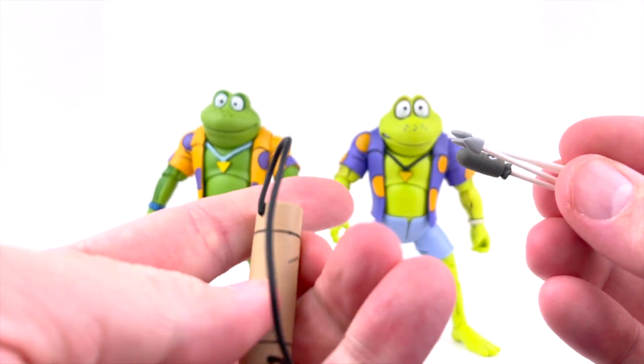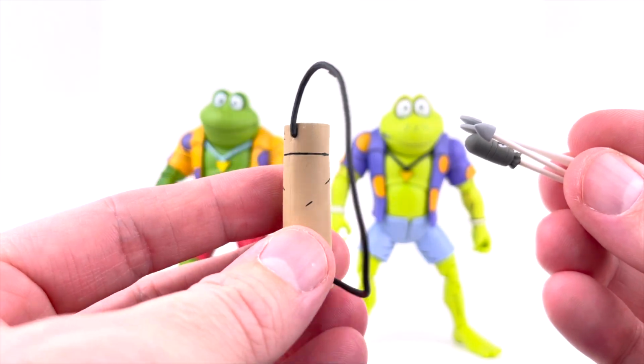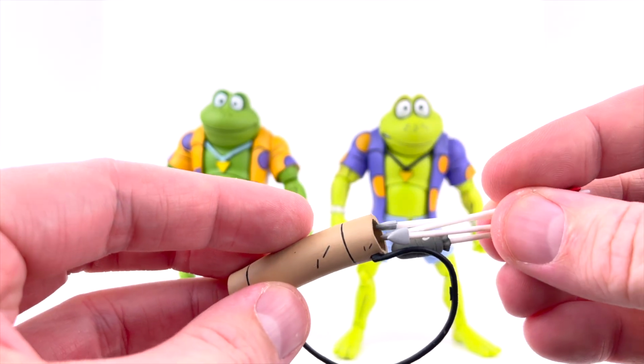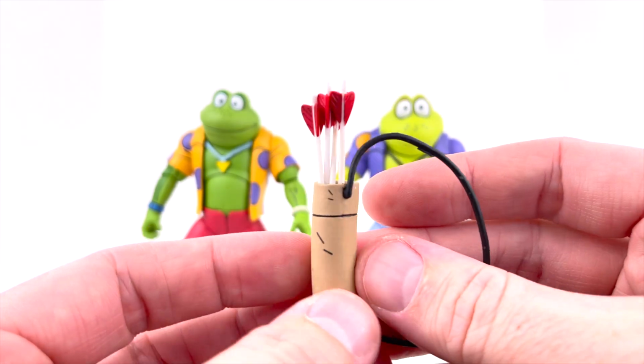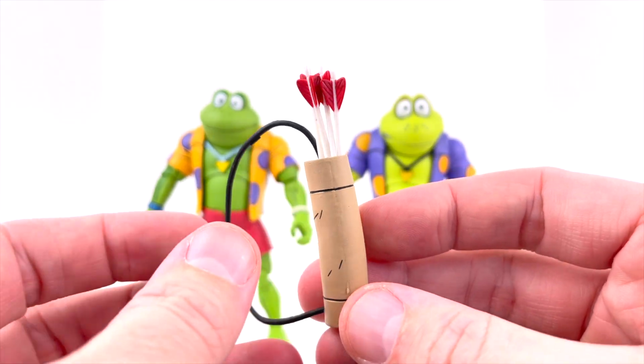Now he also gets his quiver here, which you will be able to put on him across him. And these will just slide down into the quiver like so. So it'll look really good, just hanging out on his back.